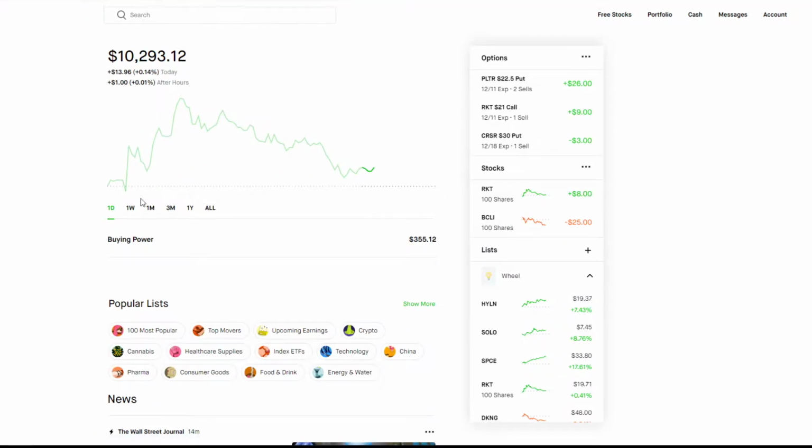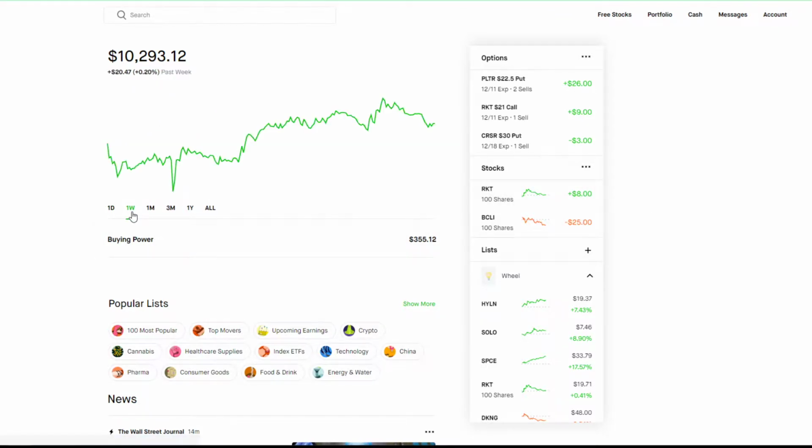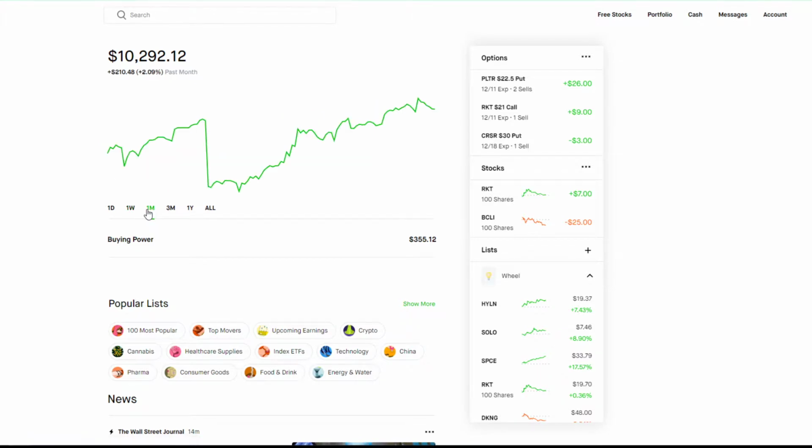Here's our wheel account. We're up today. We were up quite a bit more with Rocket shares and BCLI, but they kind of sold off. On the week, this isn't really the week because it's Monday, but we're still positive. Not too positive, but here's where BCLI tanked on us. We're above that. Looking good, 2% in the last month.